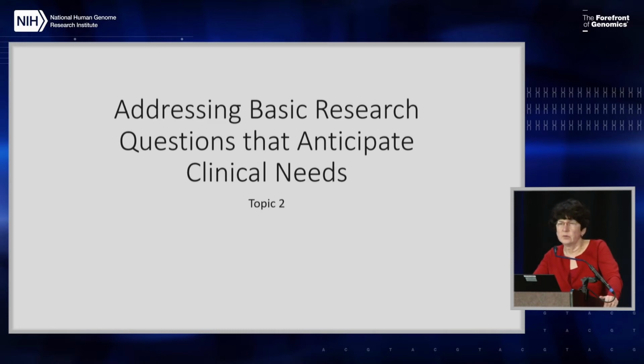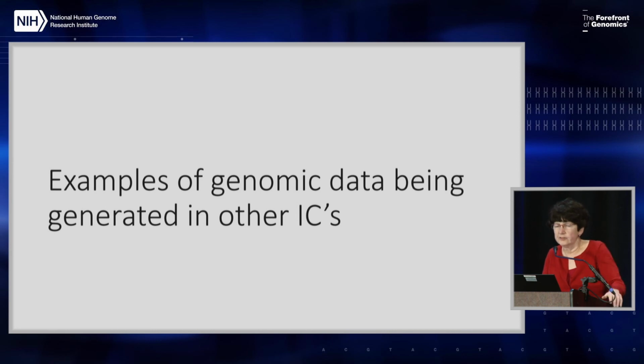Then we'll go to Howard Chang and Howard Jacob. I think our panel was particularly interesting in that we had an intramural scientist, an academic scientist from Stanford, and then Howard, who is now at large pharmaceutical companies. So we also had different perspectives on where research might be useful. So with that, I'm just going to have each of them go through their slides. As I said, the first part is just going to be examples of genomic data.